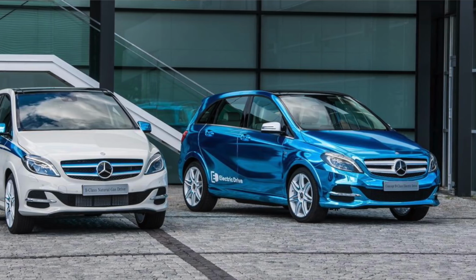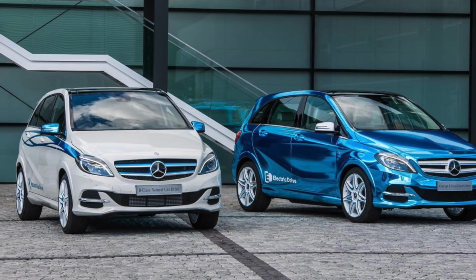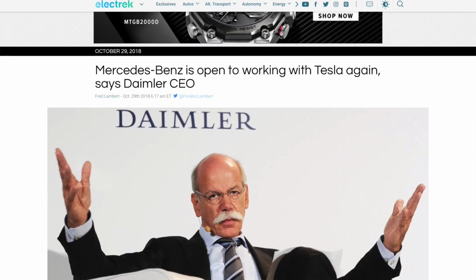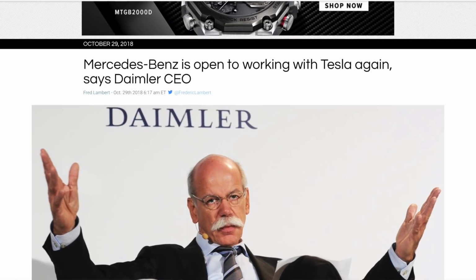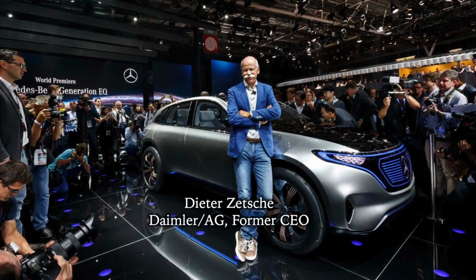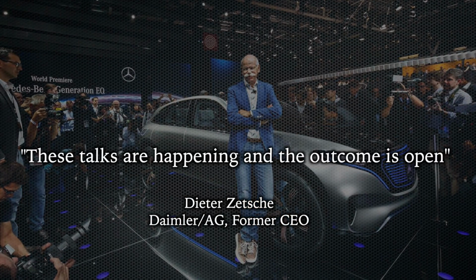Tesla actually provided Mercedes with the electric powertrains used to power the Mercedes-Benz A-Class and B-Class electric cars. But in 2014, Daimler cashed out of the partnership, selling its stake in Tesla for roughly $780 million. In 2018, Daimler's CEO publicly acknowledged interest again in working with Tesla, this time on an electric Sprinter van. Dieter Zetsche, CEO of Mercedes parent Daimler AG, said, quote, "These talks are happening and the outcome is open."